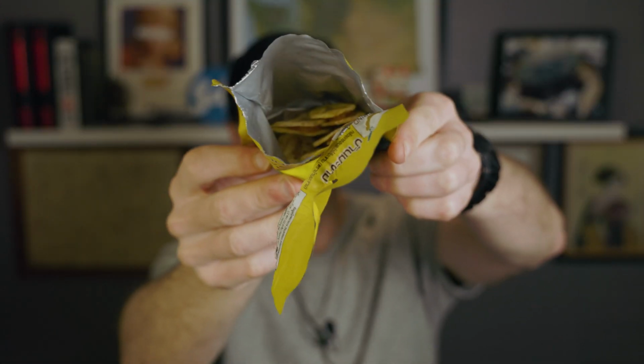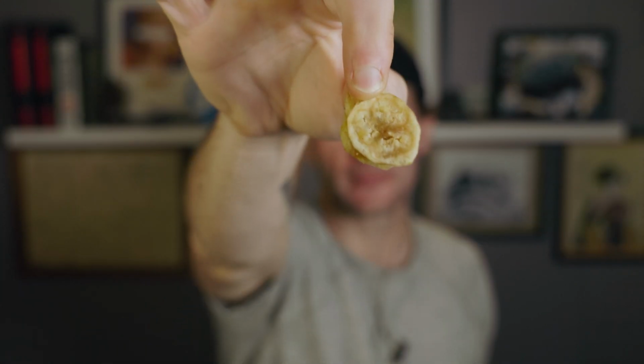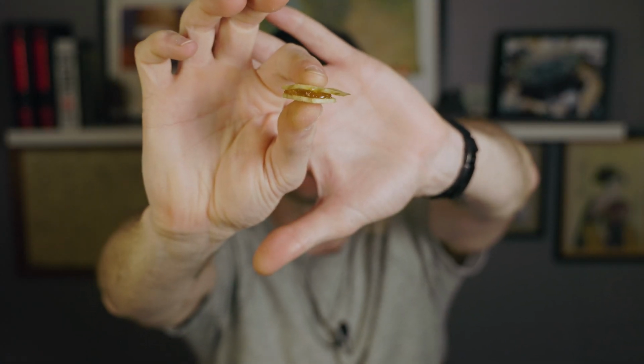So inside, we have our banana chips in there. The aroma, they kind of smell like barbecue flavored corn nuts, which is strange. Let me get a couple of these out. Here is what they look like. So yeah, just like, I guess, dehydrated banana. Oh, it's actually like a little sandwich. So there's tamarind in between these two banana flakes. Let me try this.